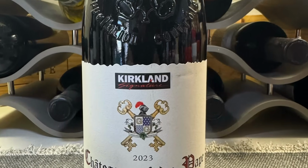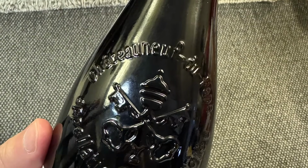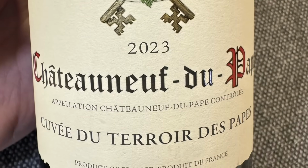This next wine is exclusive to Costco. This is the 2023 Kirkland Signature Chateauneuf du Pape. This is from the southern Rhone Valley of France. I've reviewed this wine in previous vintages, but the 2023 was not easy to find for me.